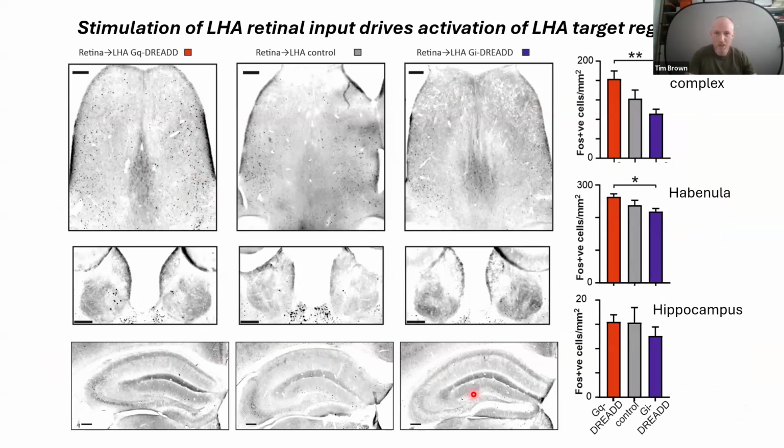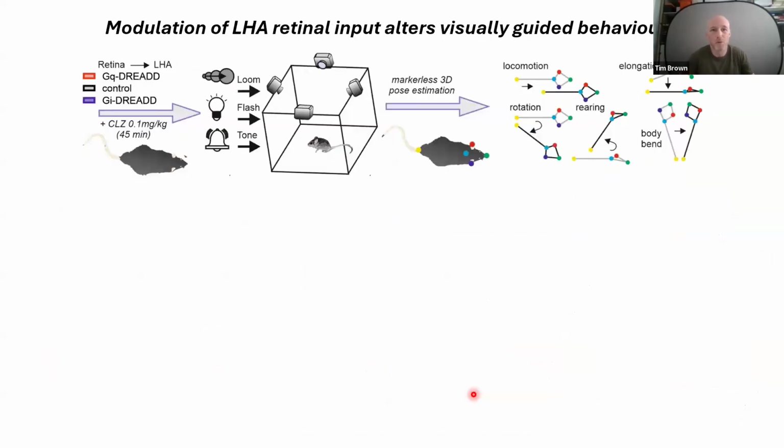So the final bit of data: clearly this approach allows us to modulate activity of this circuit. What's the circuit actually doing in terms of behavior? To look at that, we took those DREAD expressing animals and housed them in an arena where they were exposed to various visual or non-visual stimuli. So either an expanding disc, a kind of looming stimulus, a simple light flash, or an auditory stimulus. And we used a kind of markerless 3D pose estimation based on DeepLabCut here to look at the mouse behavior in higher dimensions. So from that, we could extract not just information about locomotion, but also rearing, whether they're rotating, bending their body, etc.